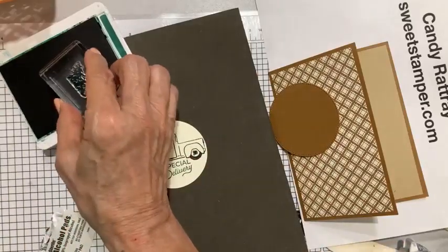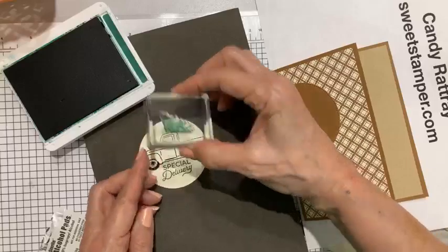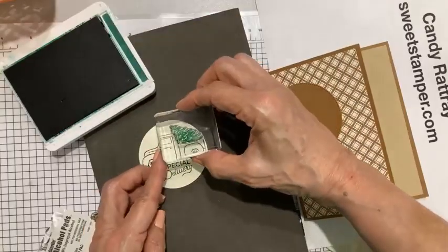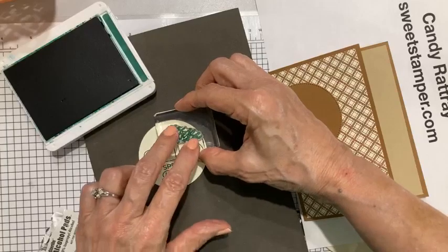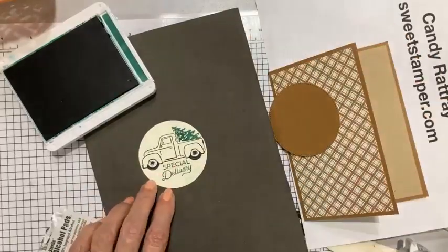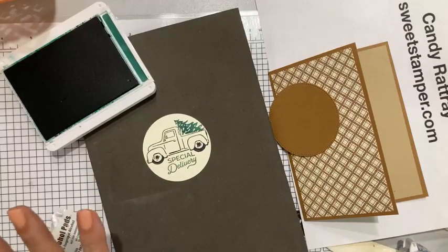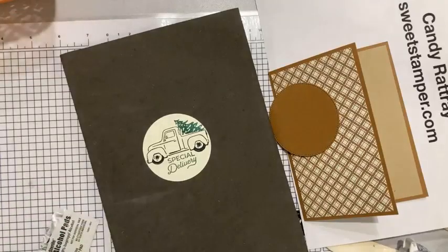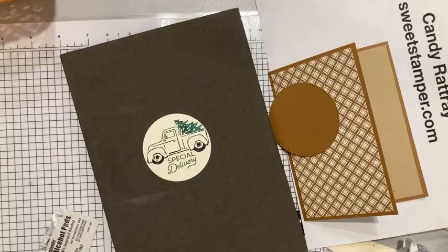There we go. My little tree right in the end of my truck. Now again, because I'm super tight on the edge here, I have to make sure that I get it right in the edge. And there, my pickup truck is carrying that Christmas tree. Now let me show you a little trick here. I did pretty good on this one, but if you feel like the tree isn't lined up just the way you want it, let me show you a little trick.